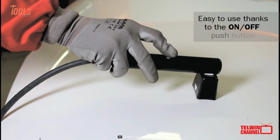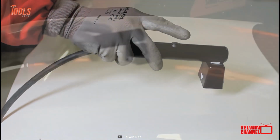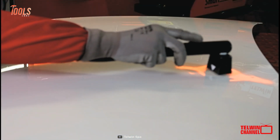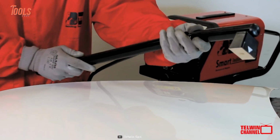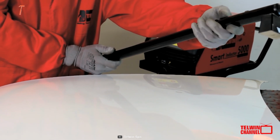But wait, there's more. This tool has push-button control for glass remover, so you can work more efficiently and accurately. And when you need to work hands-free, the foot control feature comes in handy.